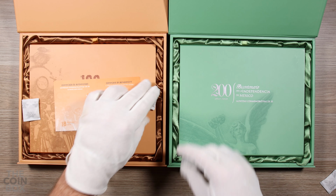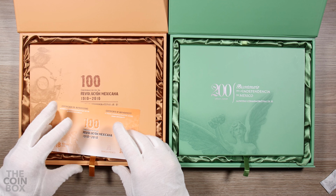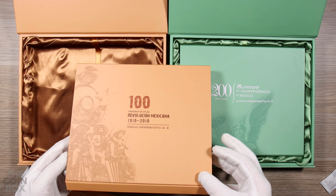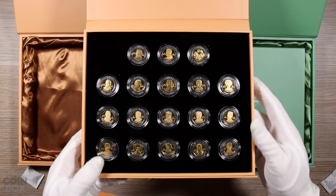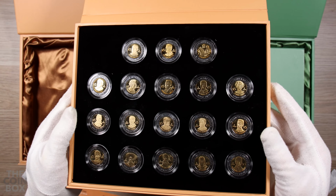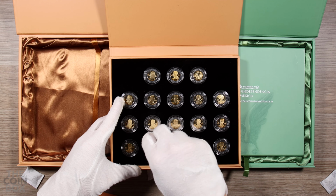So we have the set itself with the COA on top. This one has 18 coins. We open this one, once again, a magnetic little lid here that opens up, and we have 18 different characters of the Mexican Revolution here, all in proof-like quality.